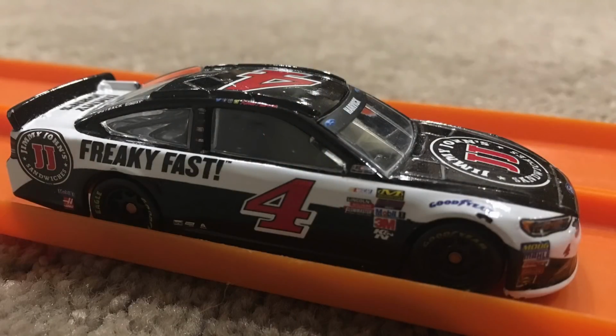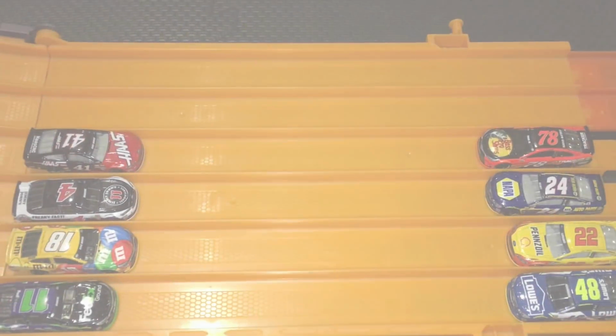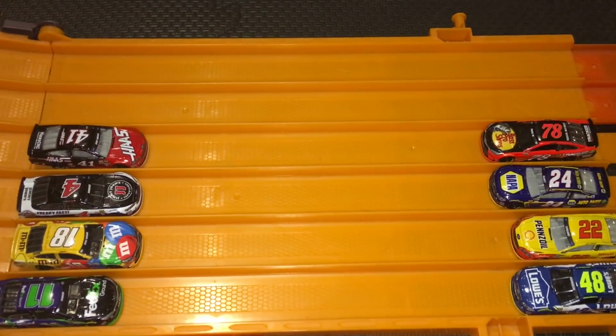Kevin Harvick, last week's winner, defeats Ryan Newman. So good win for the 4 car. He qualified 8th. That's the end of Stage 1, and we're going to head straight into Stage 2. Worth noting that you notice the bottom lane was always winning. That's because the bottom lane cars had the inside line, which is the faster line.